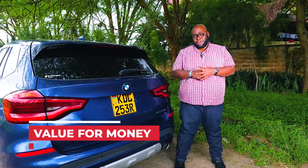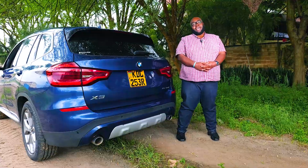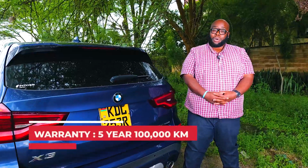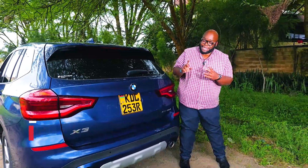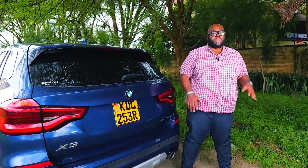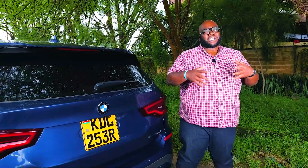Now this particular vehicle is sold and serviced by Inchcape Motors Kenya Limited, and of course the price starts from Euro 126,000. It comes with a 5-year, 100,000 kilometer warranty, whichever comes first. Plus you can rely on the extensive network to maintain this BMW in tip-top shape across the country. If you're in Mombasa, they have something there. Nakuru, Kisumu, they have dealers to ensure that your BMW remains in tip-top condition.